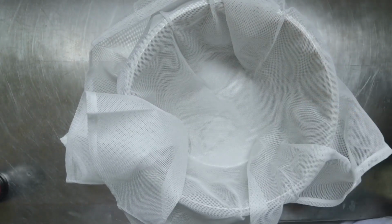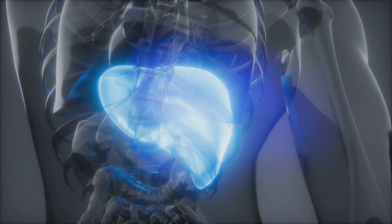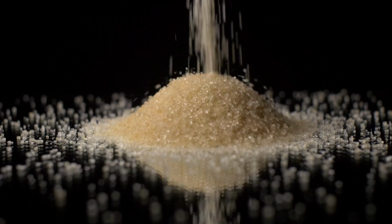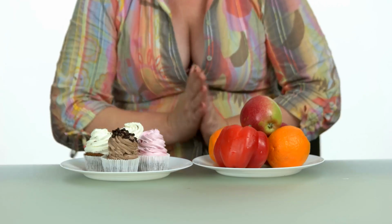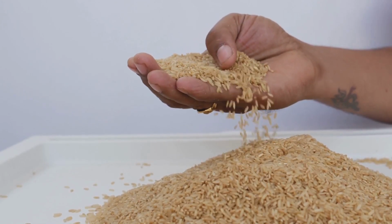Take a minute to consider the processing and fiber content of these 2 options. When we talk about liver health, one of the biggest concerns is non-alcoholic fatty liver disease, or NAFLD. This condition is becoming increasingly common and is often linked to diet, particularly high intake of refined carbohydrates and sugars. These can lead to fat accumulation in the liver, causing inflammation and damage over time. So, as you're weighing your options, think about which of these 2 types of rice is less processed and how that impacts your body's response.